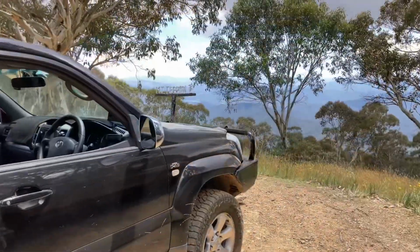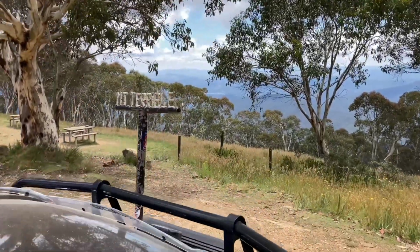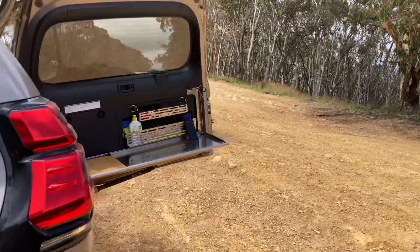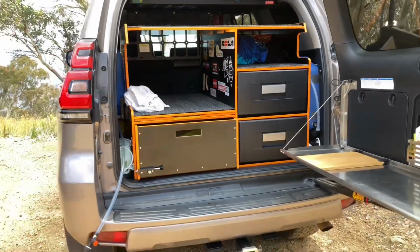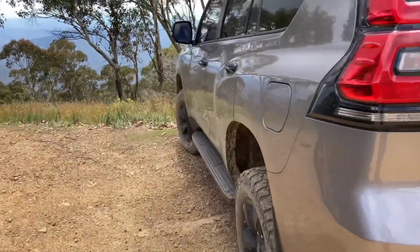Anyway, here we are at Mount Terrible Hut. We've got it to ourselves at the moment, and we have a drone going, but mate, the amount of March flies attracted to this one. Unbelievable. Have a look at them. It's not like Goog's track, that was ridiculous. Anyway, let's go and have a look at this hut for you.